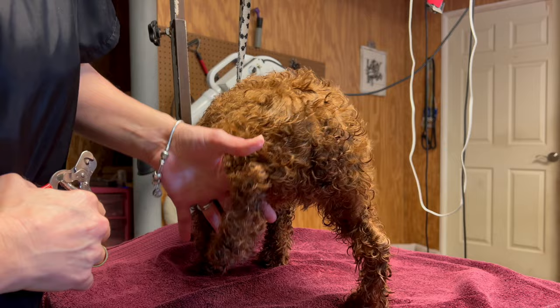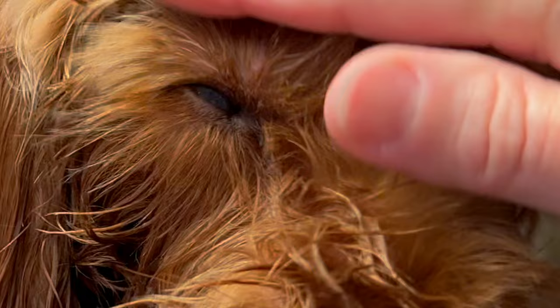Now let's take a look up close here at Peanut's eyes. Do you see how well we did, guys? Gently cleaned it out of there. You can tell it's a little pink. The skin was a little pink under there. It was a little irritated. And that's what buildup can cause on your dog's skin, is irritation.